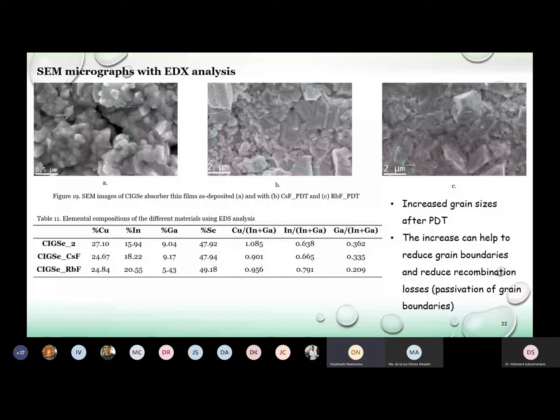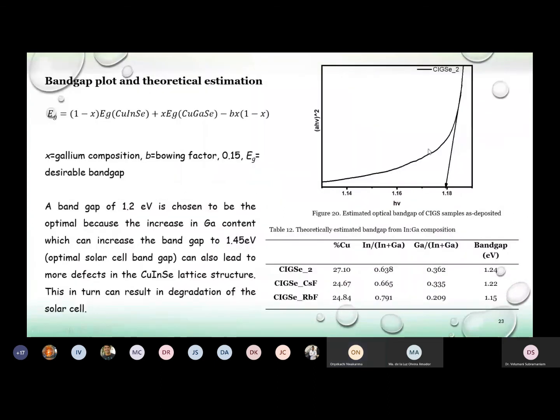For the band gap, first of all, we just tried to estimate the band gap of the as-deposited structure, and from Tauc plot extrapolation it shows about 1.18 electron volts for the band gap. But we also tried to use the formula given to estimate the band gap, considering the gallium composition, the bowing factor, which we use as 0.15, and the band gap. Eg will give the band gap which we are looking for.